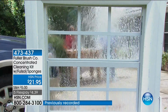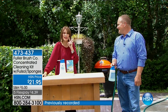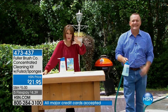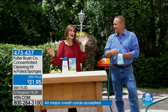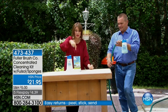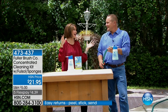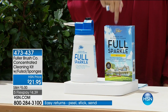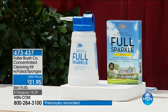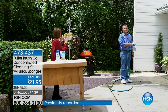And watch him right now, because what he's doing is he's actually cleaning the windows. But he's cleaning the windows, and after he cleans them, after he just does that with your hose or however you want to do it, you don't have to wipe it. You don't have to get a cloth out. You don't have to get the squeegee out, because what you're looking at is from the Fuller Brush Company, the company that, boy, they've been in my house so many times over the years. Fuller Brush Company has done something called Full Sparkle. It is a window cleaner that requires no wiping, no squeegeeing. When it dries, it's going to dry streak-free, spot-free.